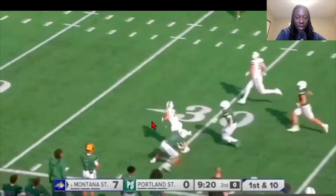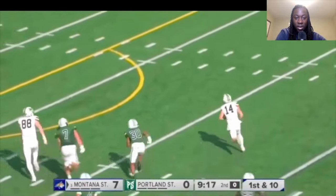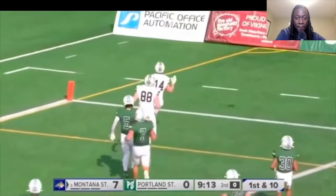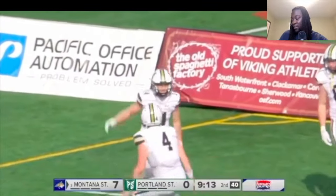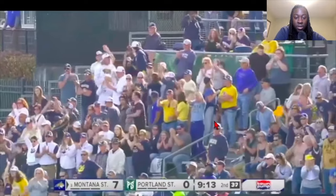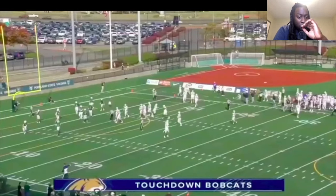He does not wrap up at all, shoots for the ball, doesn't get it, and that allows Taco Dowler to get upfield and complete the long reception for the touchdown. Taco Dowler's been playing really, really good football. That was a 57-yard touchdown reception right there for him. He's been their number one receiver so far this year. He's been playing really good football, and that's going to have to continue.